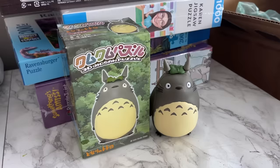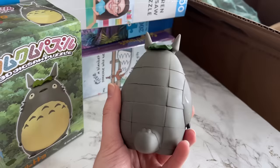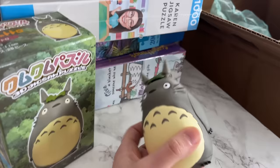So this one I actually already solved. This is a 3D puzzle and it basically just creates this little figure of Totoro. So in the back, you can see that's where the puzzle is. All of these different sections come apart and you have to piece them together. So my friend Rob has already claimed this one.